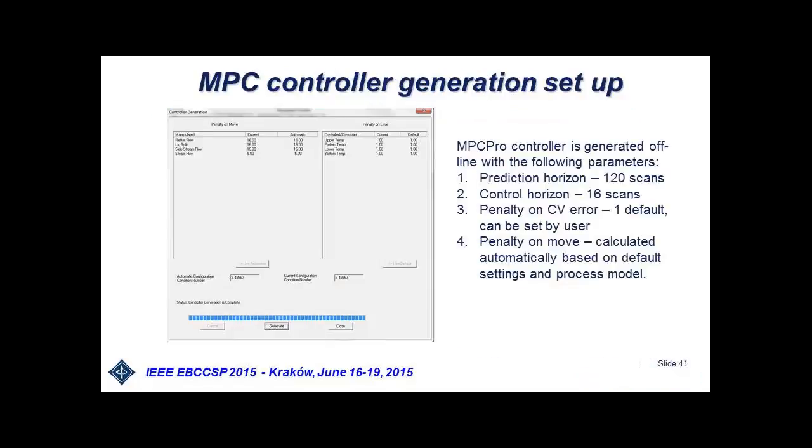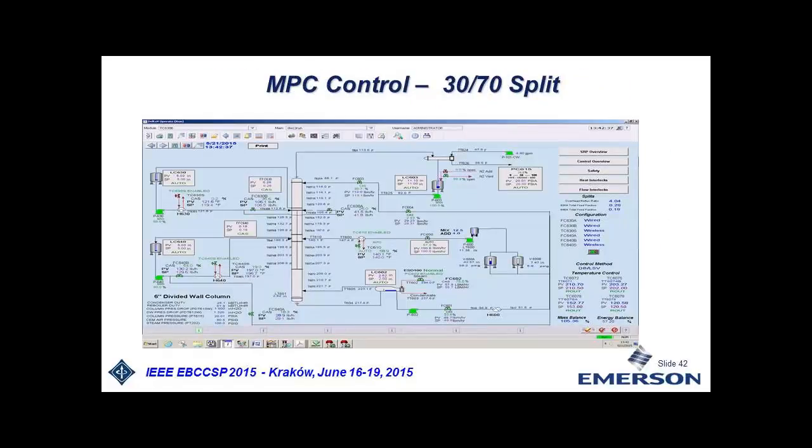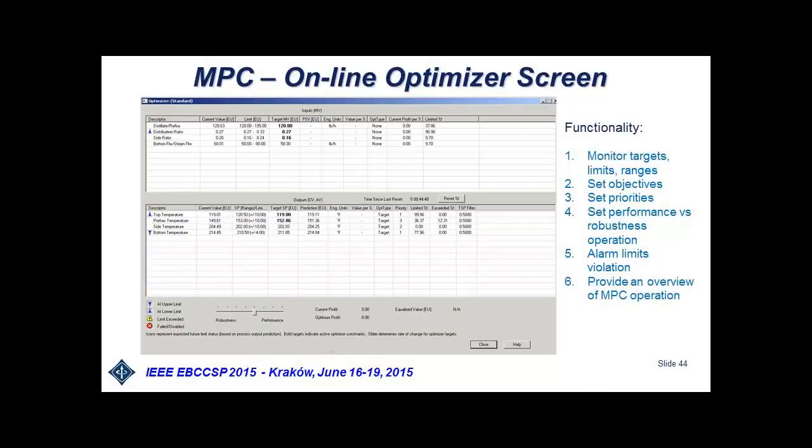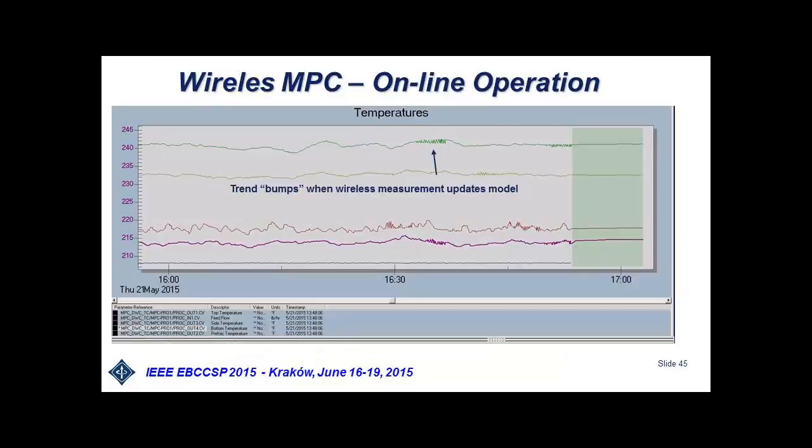I'll show the final results. We may say here that prior to MPC, the control was local control. When we switched on MPC operation, performance was much better. That was shown on the slides, which show temperature here. It looks quite steady. And this trend shows those bumps, which are not bumps of real measurement. Those bumps are only of those wireless values coming to the controller, and they do not affect operation. It's just to see the principle of how wireless works in MPC.